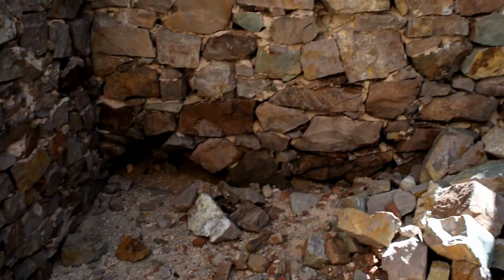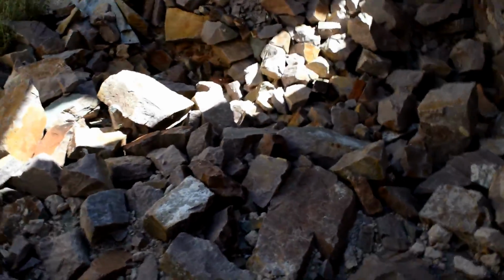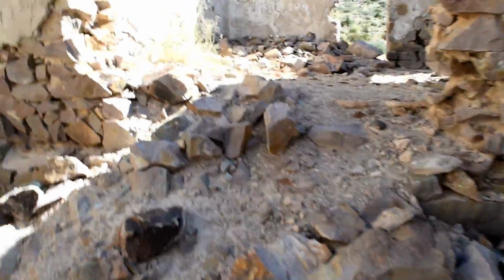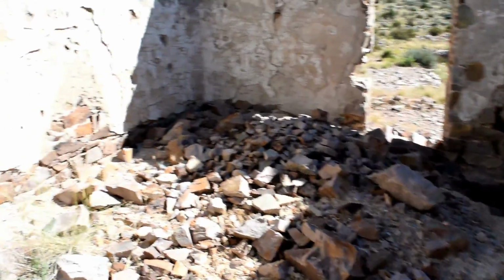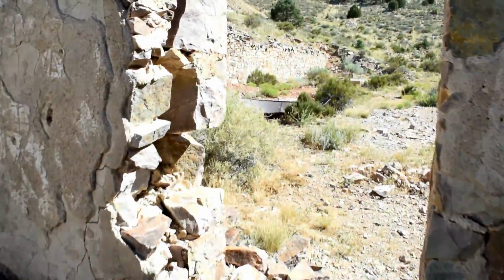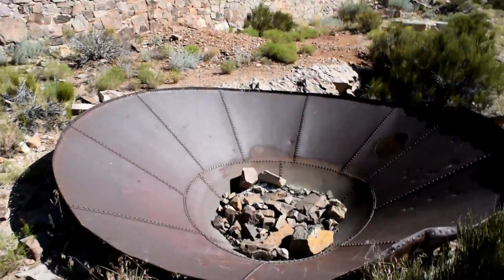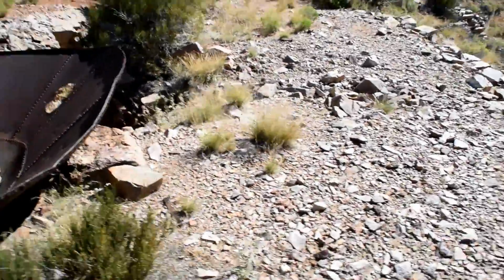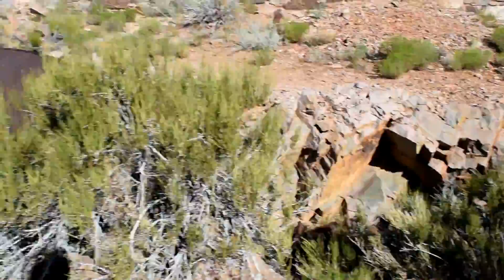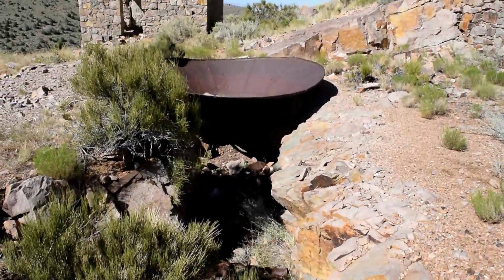This may have been more like a hotel. Oh yeah. The rooms are just full of stone. Looks like people were digging for treasure. What's up here? That looks like it used to catch rain. Yep, that looks like a water catcher, if you ask me. It looks like there used to be a trench dug here. There's a pipe that goes down into the ground.